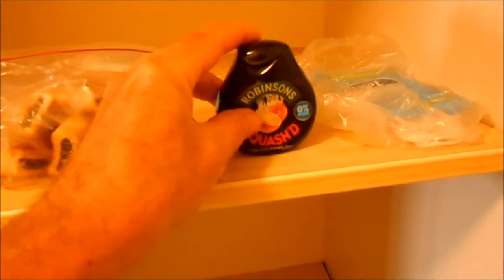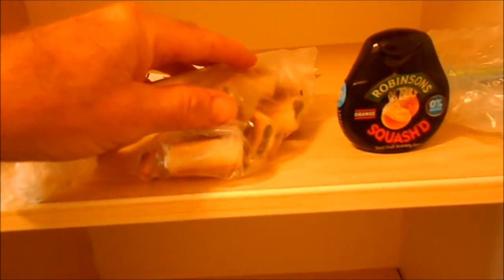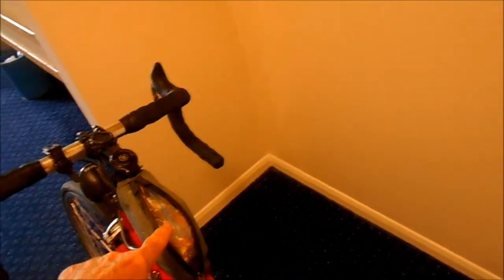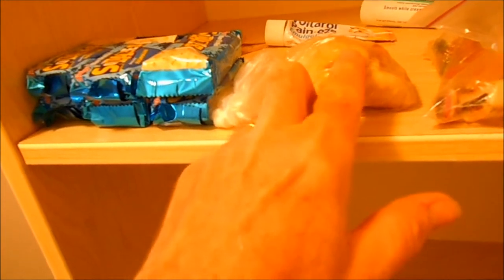Now here's a bit about the food that I'm carrying. There's the mini orange squash I bring, that's concentrated orange squash. There's a bag of fig rolls and Haribos in there. I've already made the main one up in there. That's my top tube snack bag, so that'll be what I eat on the move. That'll be for later in the day to replenish it. I've still got a few mini pitas with peanut butter and margarine in there.